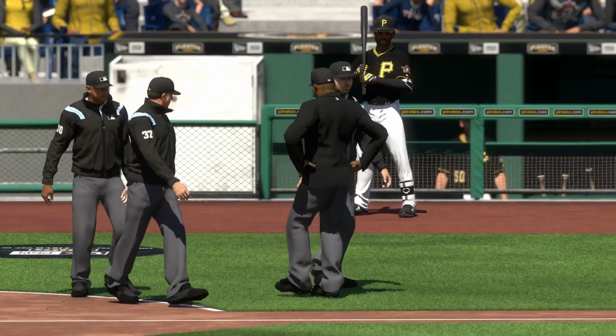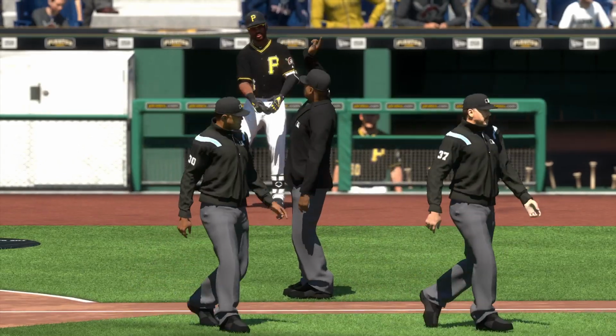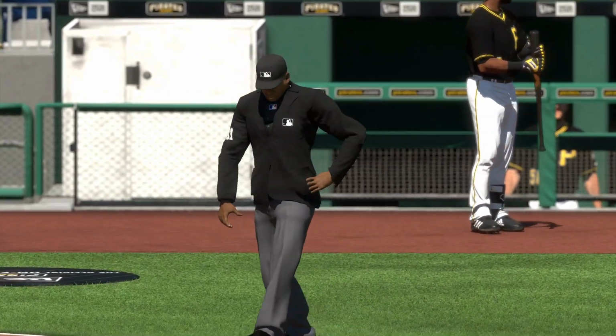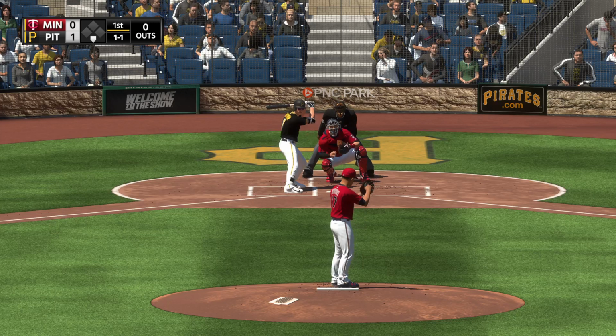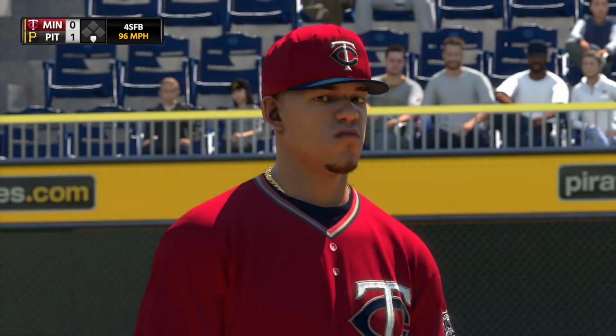All right, here comes our umpiring crew with their ruling. And it is a home run. They overturned their initial ruling as they say this, in fact, was inside the foul pole. How about that?